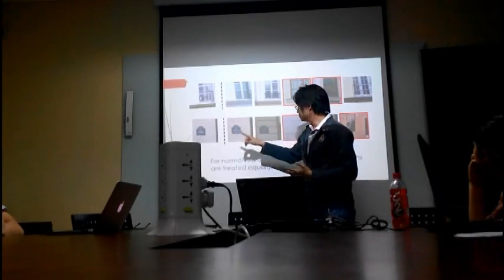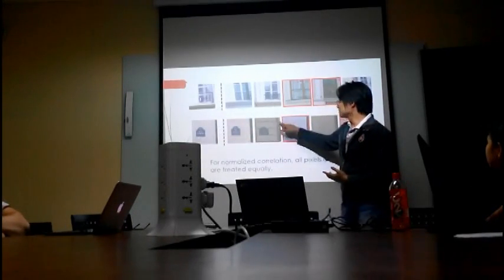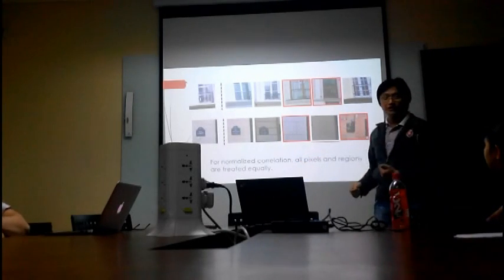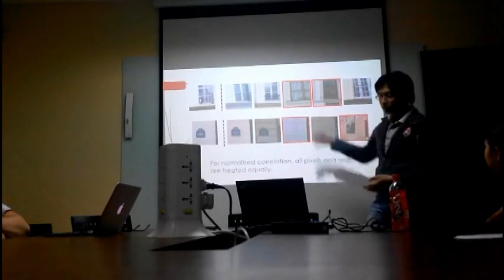For example, in this set, it turns out all the nearest neighbors have black bars on the side. This is because for normalized correlation, all pixels and regions are treated equally. So they think that these pixels are also important. So what they wanted to do is to refine this more.